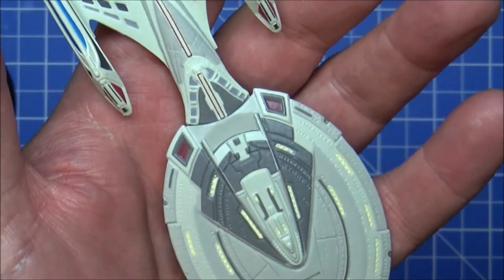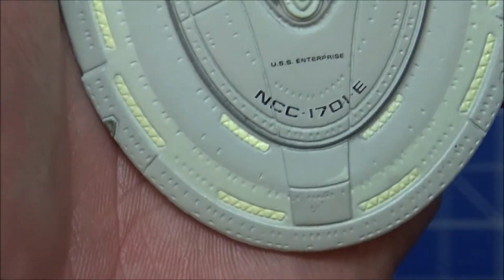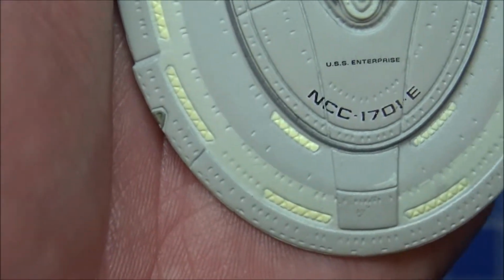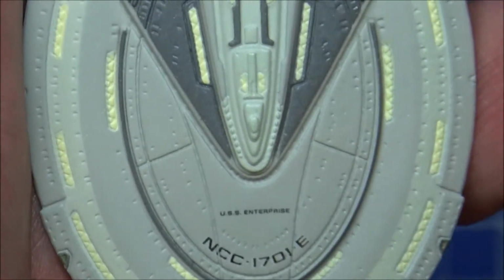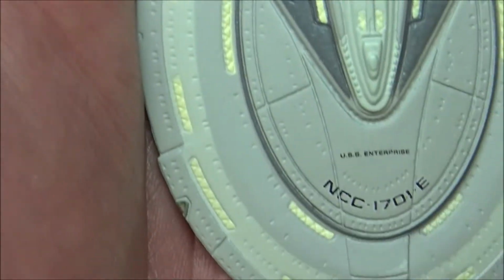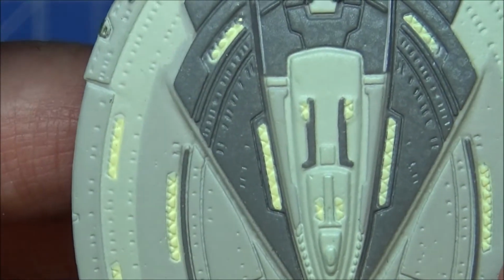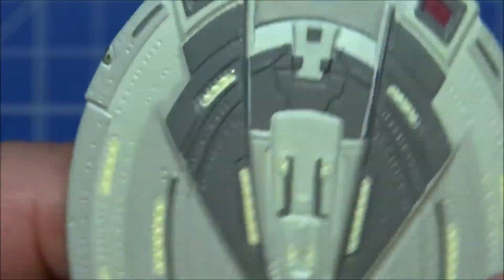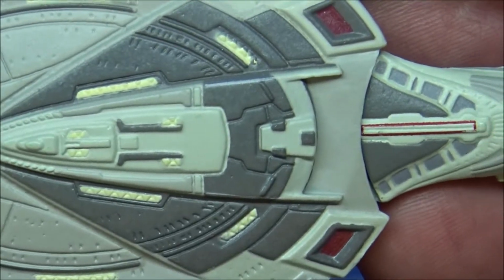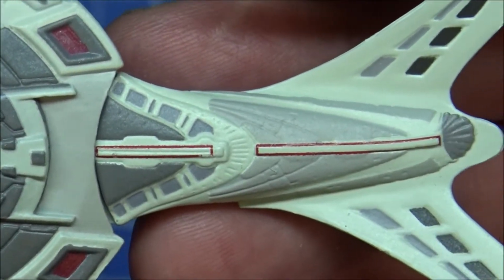This is the Sovereign class, Captain Picard's starship from First Contact onwards, even though, yeah, I know, before anybody says anything, the pylons were further back after First Contact, because I think it did go from a model to CGI, or did they just get the wrong CGI? I don't know.